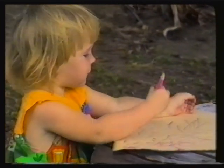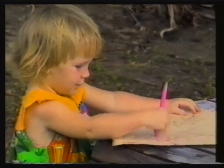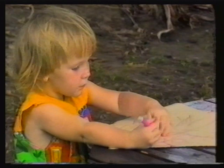Mine, a little tree. A little tree. Yeah. Has your tree got apples in it? Where's the apples?